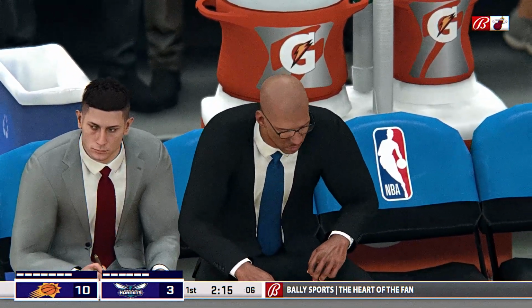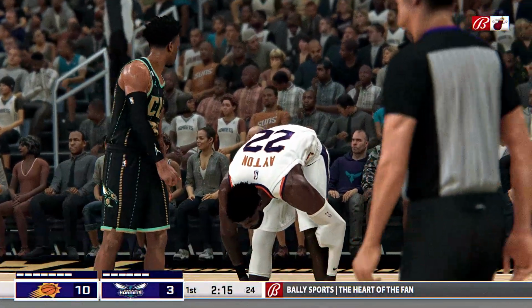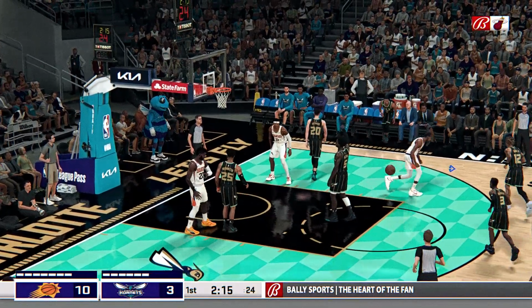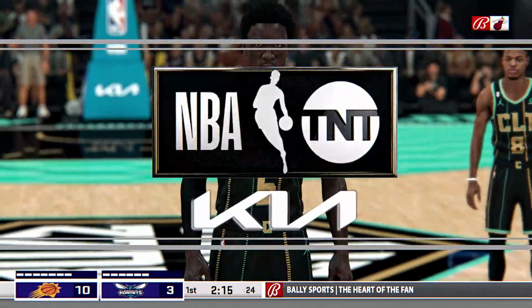Ayton. First personal foul. First team foul. First trip to the free throw line for him in this one. At the line for your Hornets. And that one misses. And Phoenix with a whole new group on the floor. At the line for 2.